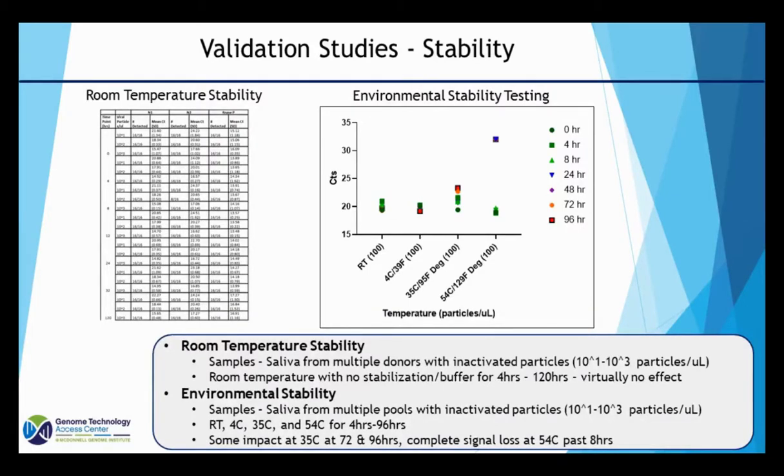That's it. No other kind of buffer, no stabilization whatsoever, basically just sitting on a laboratory bench from anywhere from 4 to 120 hours. And at about 120 hours, we saw just a small hint, maybe a half a CT shift from the 0 hour time point control. So at room temperature in a closed vial with no stabilization, the samples were virtually completely stable for up to 5 days. So this was good news.